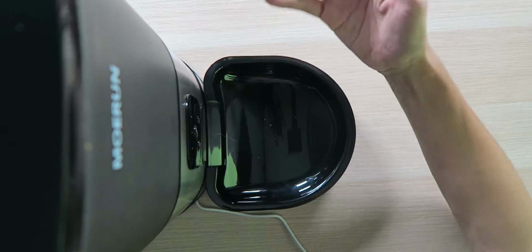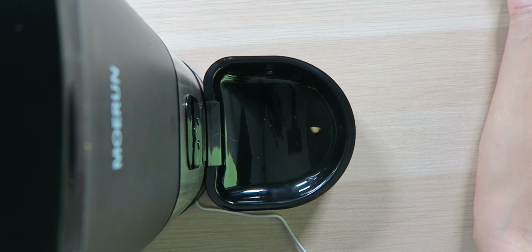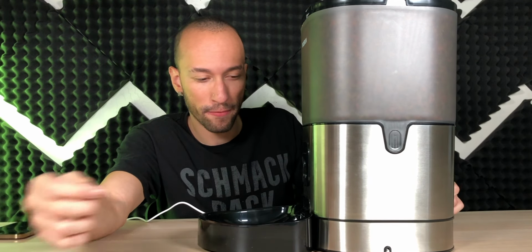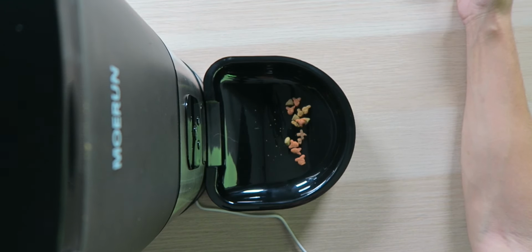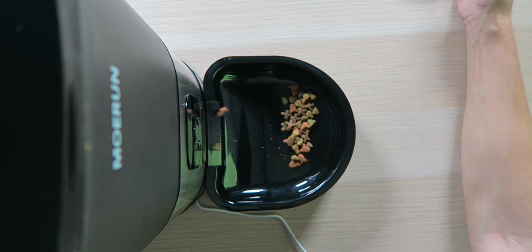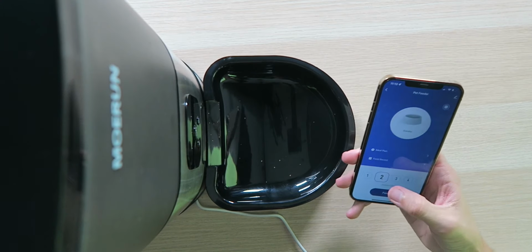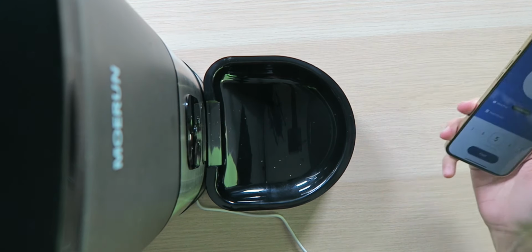But first things first, let's try out the manual feed button. That's kind of disappointing. We got 4 pieces. Maybe we have to let it feed through a little bit. There we go. So now inside the app, let's try out 5 feed. Let's feed 5 animals.